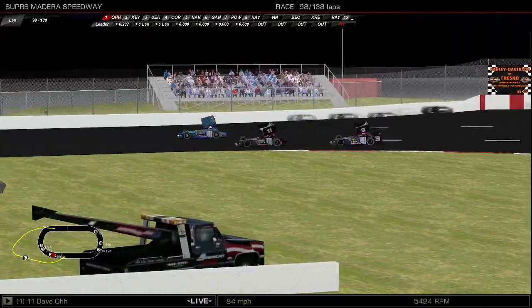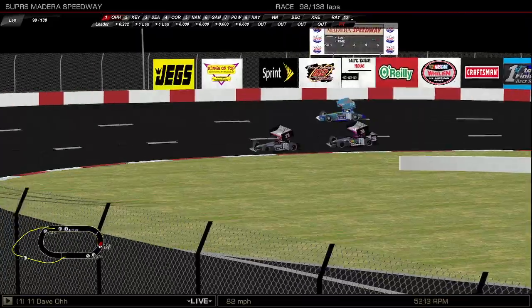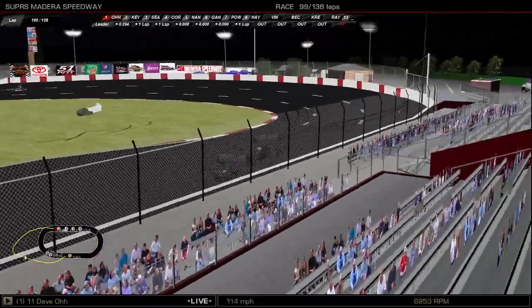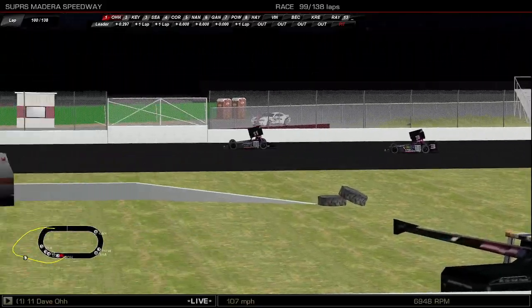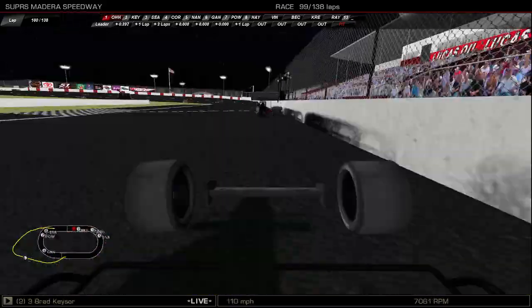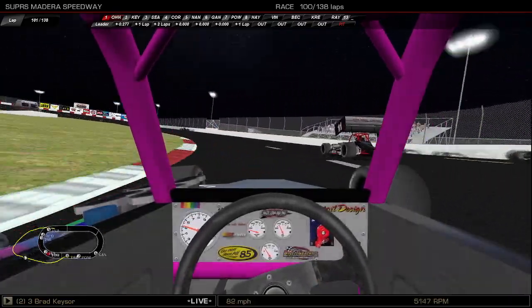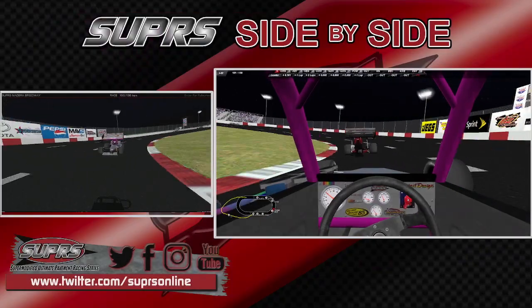40 laps to go here at the Summit Classic 125, and Dave-O is your leader. Brad Keyser right there in the thick of it. Zach Sears now a lap down in third. Anthony Corsiniti runs in fourth. Daniel Nans in fifth. Bob Gangwer sixth. Keith Powell in seventh. Bob Haydock, the last car on the track, in eighth position. Out of the race: Steven Vincent, Carl Becker, John Cruiser, and Danny Ray.